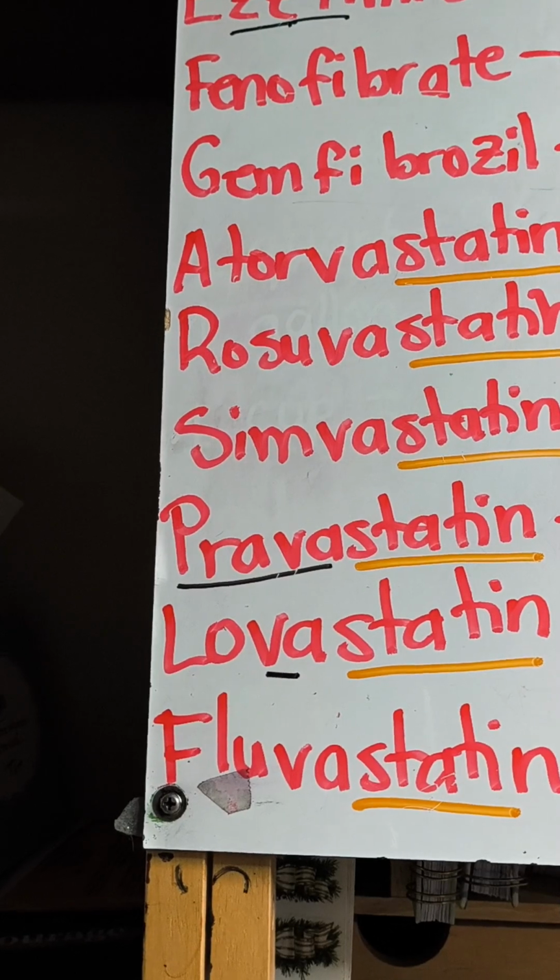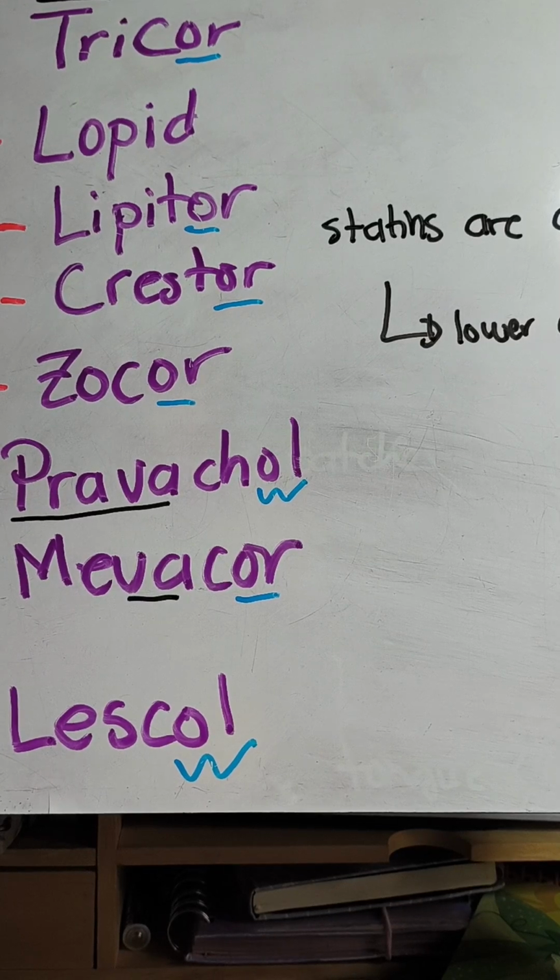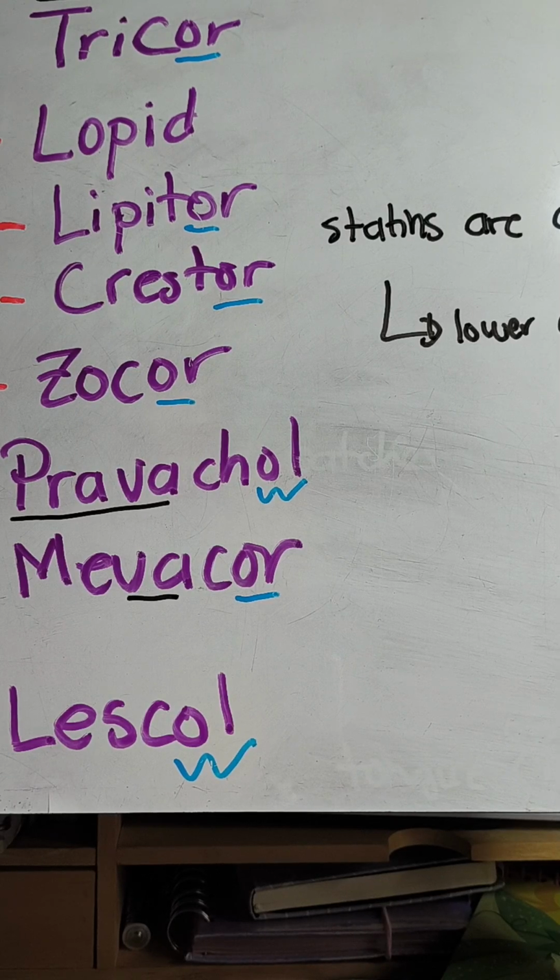Now we're switching. What is the generic name for Crestor? What is the generic name for lovastatin? Generic name for fluvastatin? Generic name for gemfibrozil? Oh no. Generic name for Lopid, sorry.